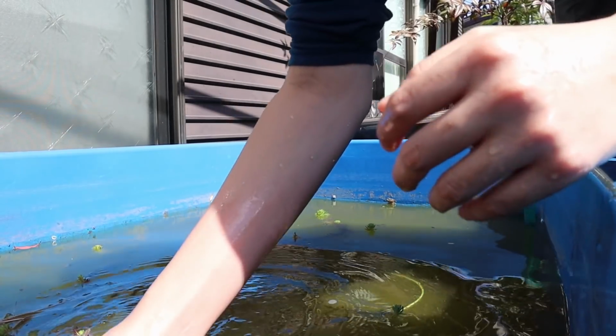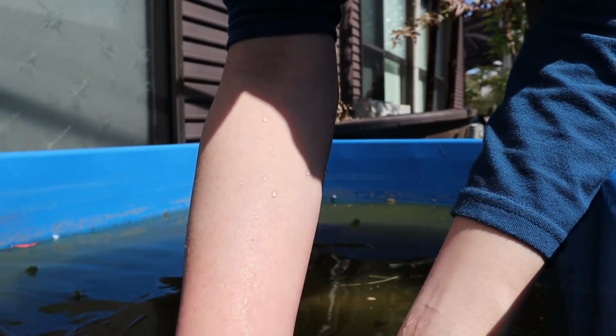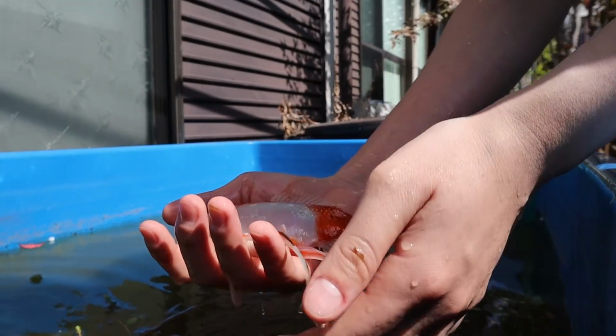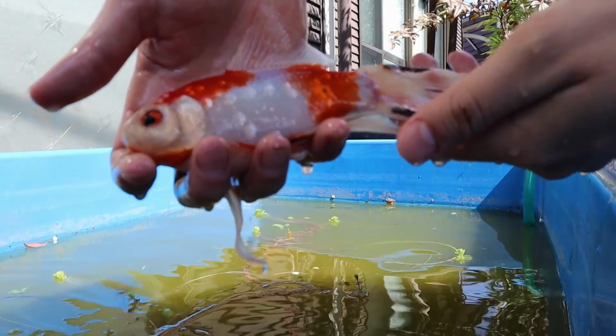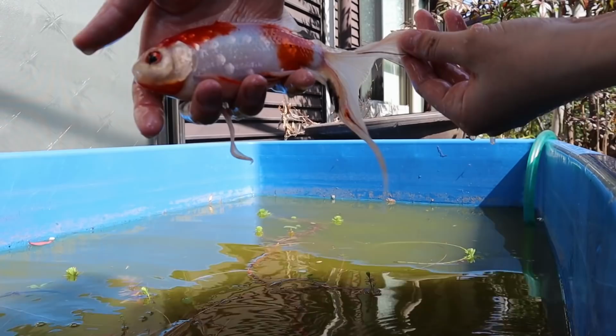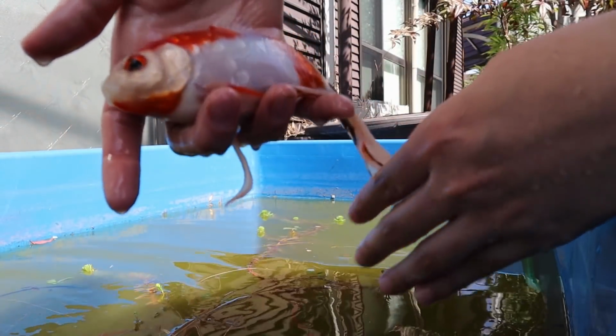Okay, we got the comet then. This guy is huge. He's like a mini koi. And I believe it's a comet because it's only got two colors. White and red. A little bit of black. It could be a shubunkin too. Let me know guys. What is this? Shubunkin or comet? I don't know much about goldfish. It's got a long tail, but it's super beautiful. Take a look at that.